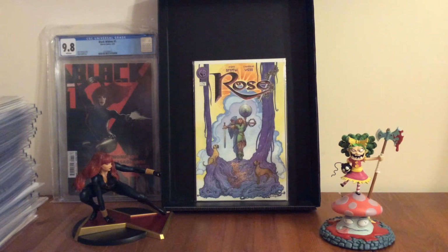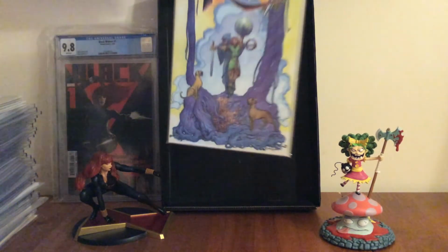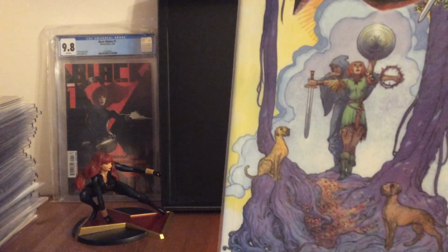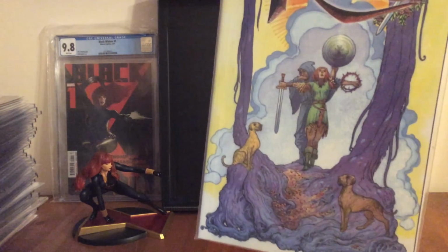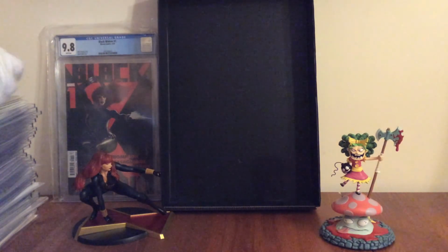And it features, of course, Charles Vess artwork. And he won an Eisner Award for Best Painter Digital Artist in 2002 for this series. And this is book number 1 of 3. So yeah, very nice indeed. It's another one to add to my collection.